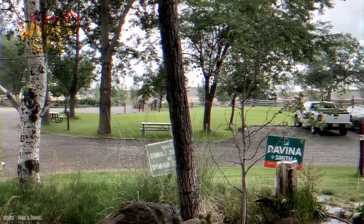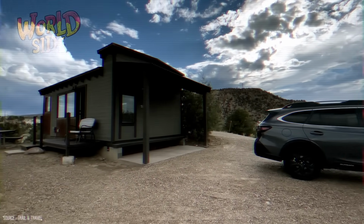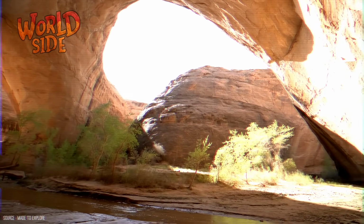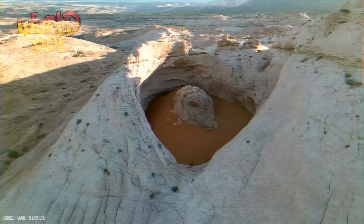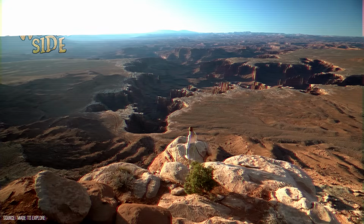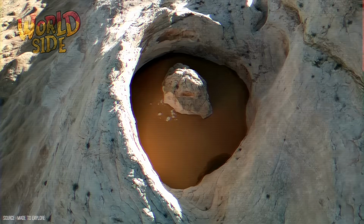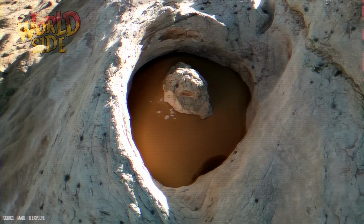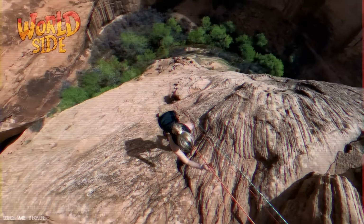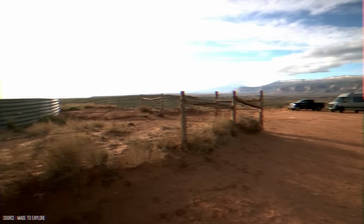Back in the late 1800s, Escalante was a pioneer stop. Today, it's a base camp for adventurers. They come with tents, hiking boots, and cameras, ready to explore slot canyons, climb slickrock trails, or chase waterfalls like Lower Calf Creek Falls, hidden deep in the desert. Escalante isn't loud or flashy. It's raw, rugged, and absolutely real.